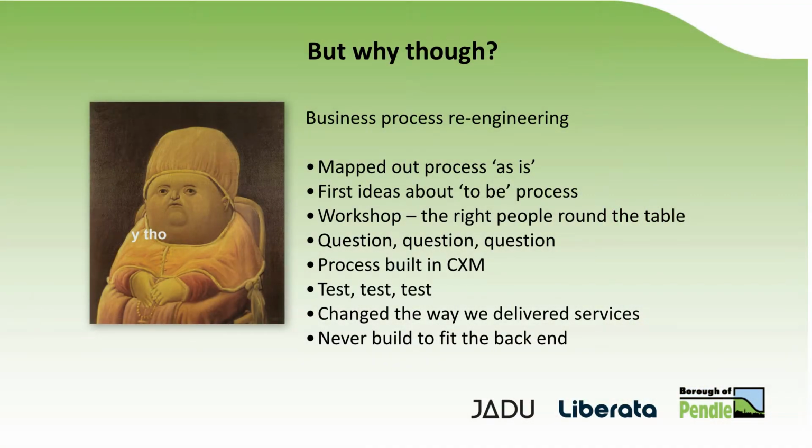I'm just going to talk a little bit about the business process re-engineering and run you through the two tasks that we've done so far. Our Liberator business analyst sat down and mapped out the process as is and then came up with some initial ideas around how the process could work. And then we got together all the people that were relevant to delivering that process. The council staff, the Liberator contact centre staff, IT, etc.